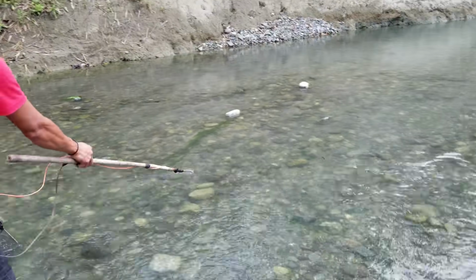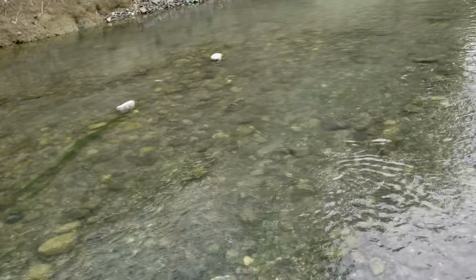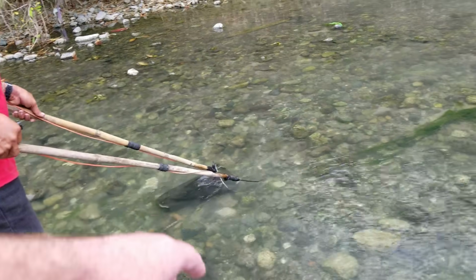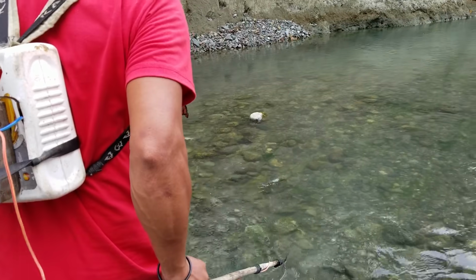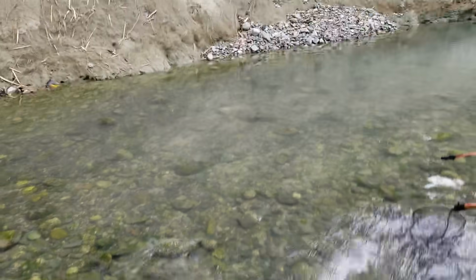Now, how can you tell on that thing when the thing is actually killing the fish with that shock thing? How can you tell the shock is actually being effective right there? Yeah, he's saying he missed one somewhere, but he'll get it.